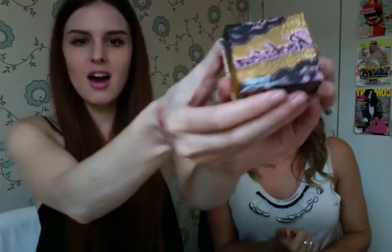So, our final pick. We always like to leave one of our most exciting launches to last, and this is really exciting. Benefit's Rockateur. Here we go, kapow. This is the new product, and it always comes in the signature little box that Benefit always do so well, with a cool little press release there. Loving the girl on it.